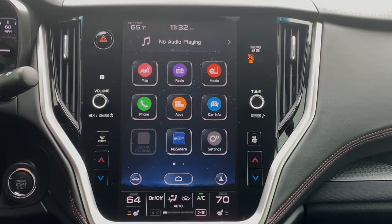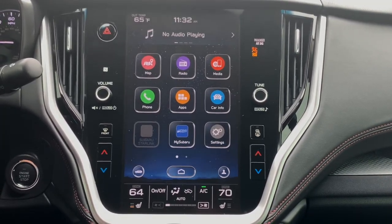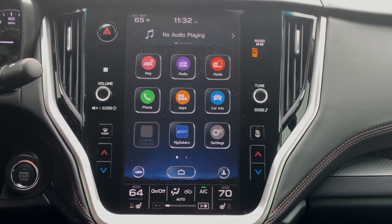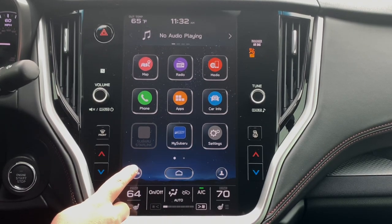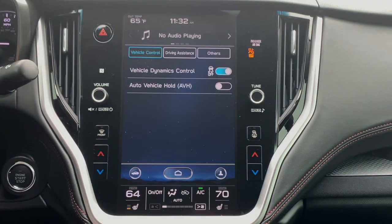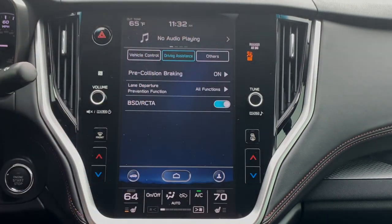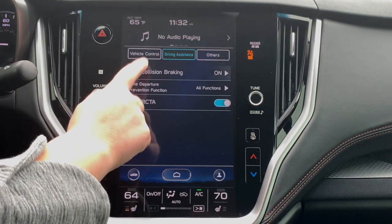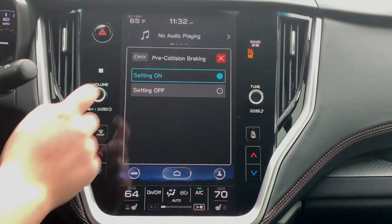So on the new 2020 head unit, I want to go into each feature and explain where to find them, how to turn them on or off, and what they are. So for the first few, if you click on this vehicle icon here, you go over to driver assistance. This is where you have the pre-collision braking, and you can change that on or off.